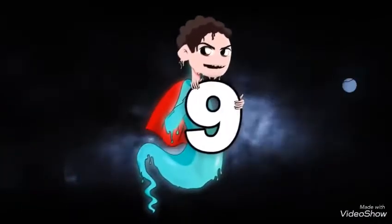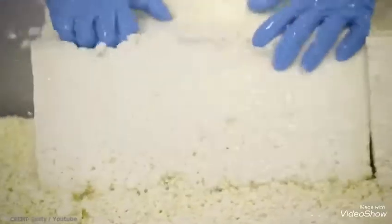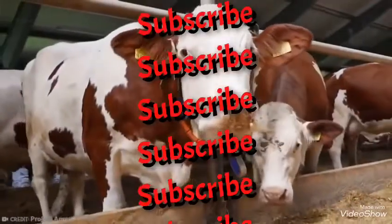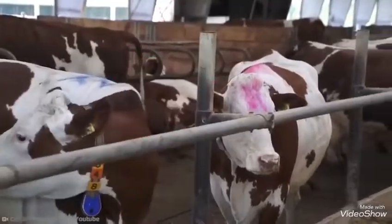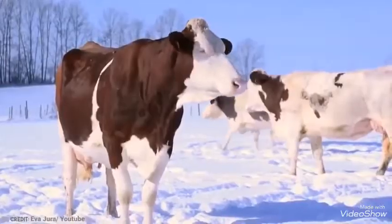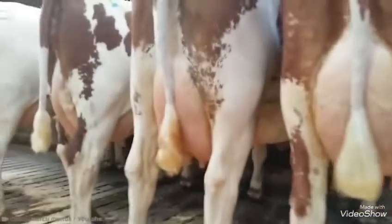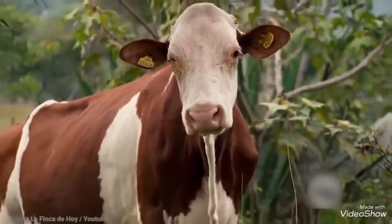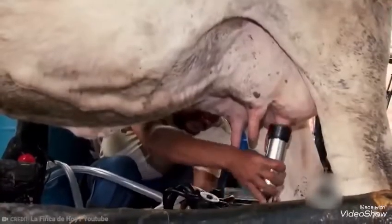Number 9. Montbéliard. If you're a huge cheese fan and want an endless supply of the good stuff, then beg your farming family to invest in the Montbéliard breed of cattle to make it happen. While their milk yields are not as excellent as Holstein Friesians, they have plenty of other features to make them worth your while. They originally come from France, and their primary purpose is dairy production.